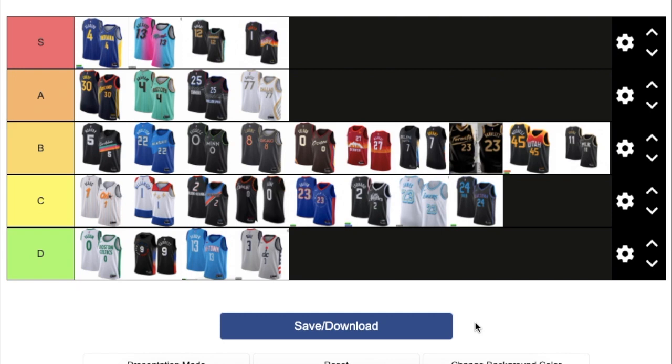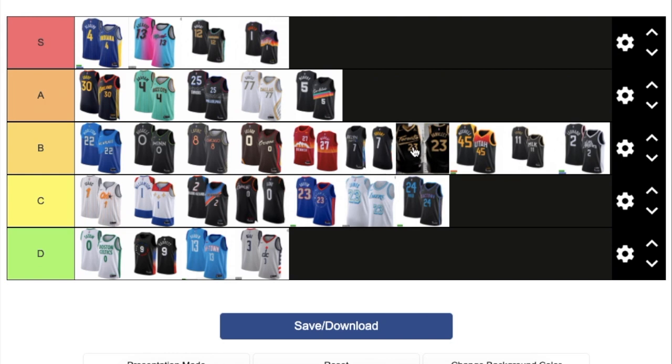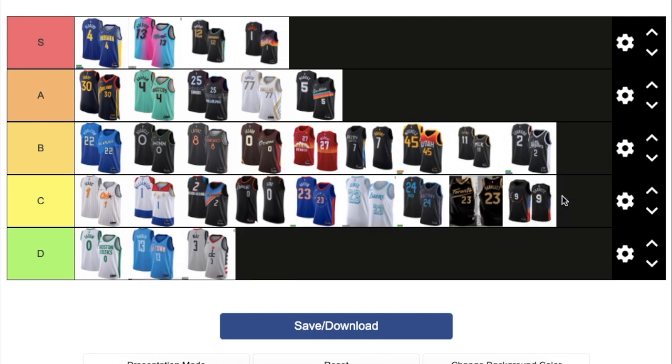Alright, and some final changes that could be made. Honestly, I'm pretty satisfied with this ranking. I think I was a bit too harsh on the Spurs jersey. It definitely is pretty cool. I think I'm going to move it up to A tier. I think this Clippers jersey could definitely go in B tier, and I think I should switch that to the Toronto jersey. And I think the Knicks jersey, honestly, I was really harsh on that one. The gradient is pretty cool, so I'm putting it in C tier to end it. And just one last glance over, I think we're pretty good here.